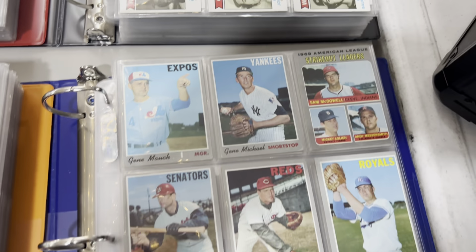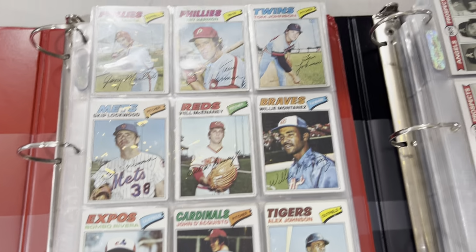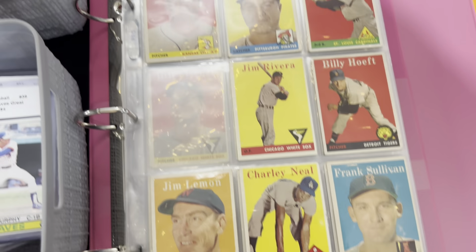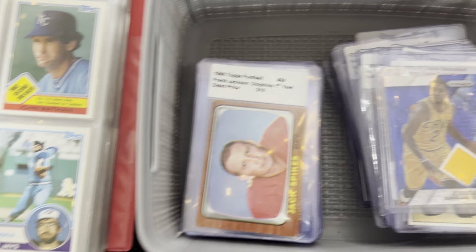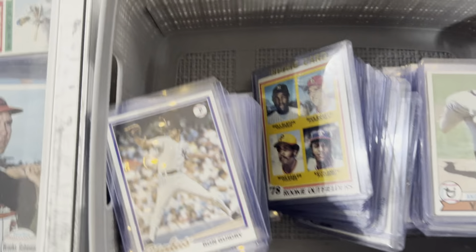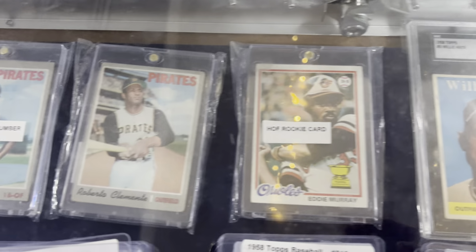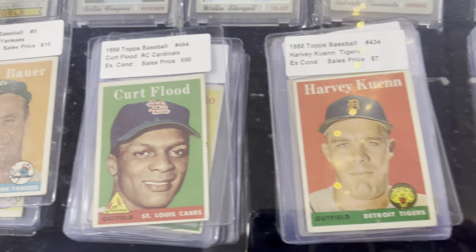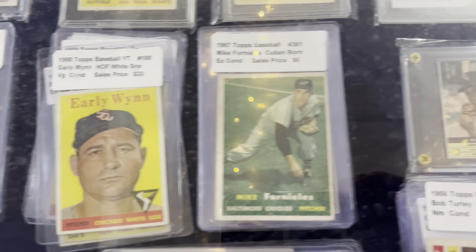He's got the 1970 set here and a few of the other ones. I'll show some of that. He's got some '58 comics. He's got a lot of cards to pick from over here, a couple of full sets. Let's see what he's got in this. Got some Clementes in there. Got some '58s. He picked up a '58 set and he's breaking it up, so he's got a lot of '58s here.